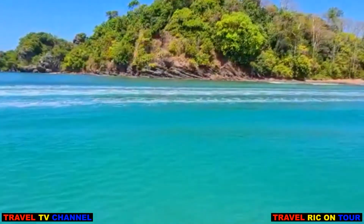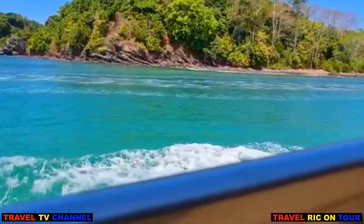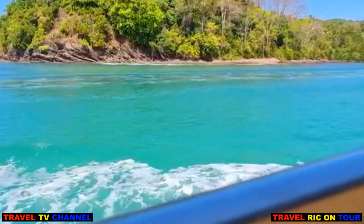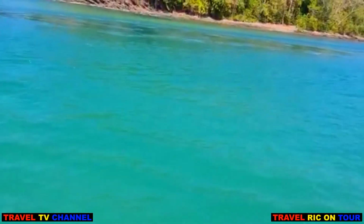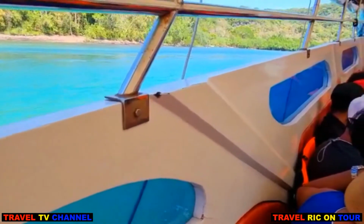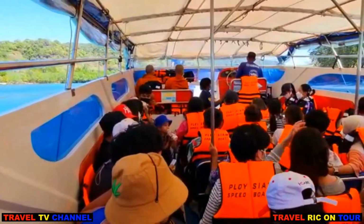Right, we're slowing up now as we're going into shore. Look at this sea. It's so blue. So if you come to Thailand, you really got to check these islands out, because they're absolutely phenomenal. There's a lot more to Thailand than Pattaya and Bangkok. Come and check these islands out. You'll be blown away. Look at this. 32 degrees. And it's really good. Yes, we're going in for a little break.